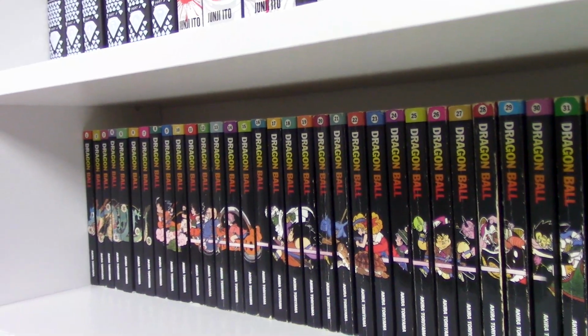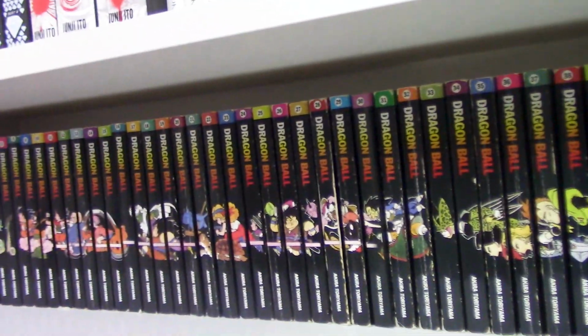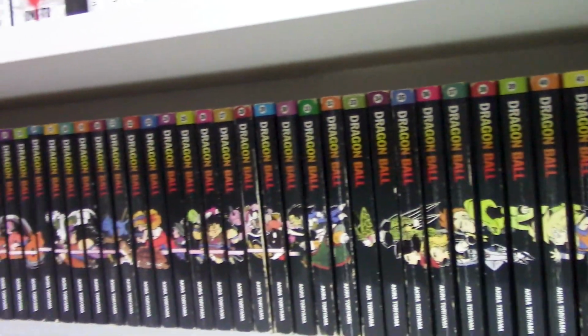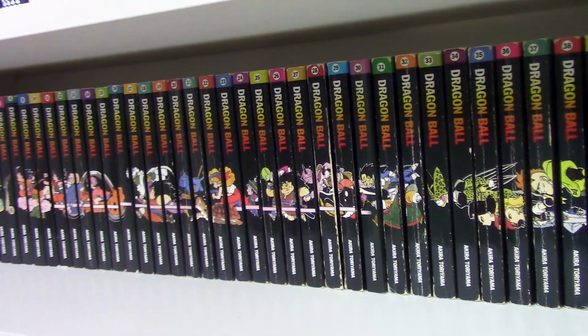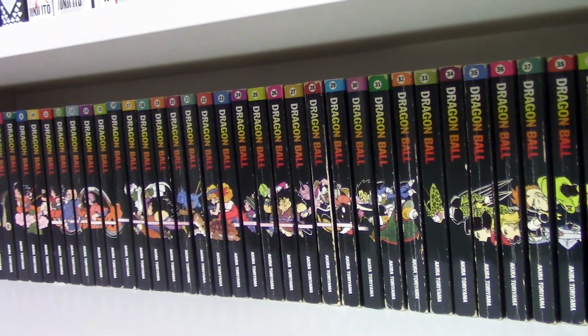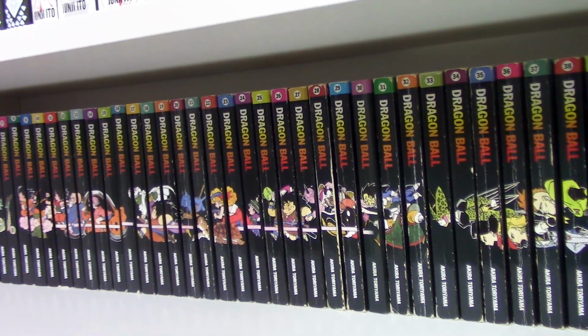So this right here is my Dragon Ball shelf. Or more importantly, my Akira Toriyama shelf, because I also have a manga over there. So this is Dragon Ball. There's not much more I can say about Dragon Ball. Have you ever heard of any anime or manga ever? There's a high chance that you have then heard of Dragon Ball.